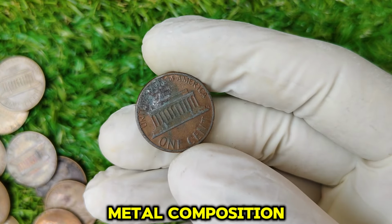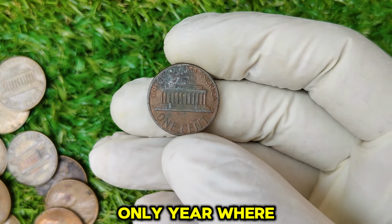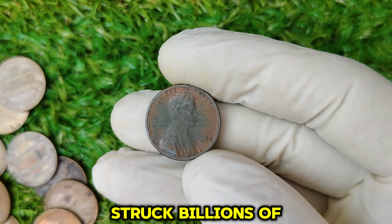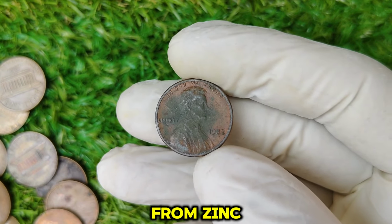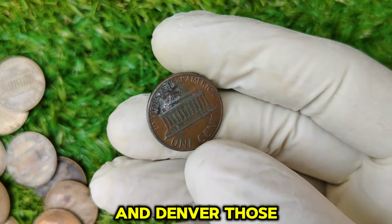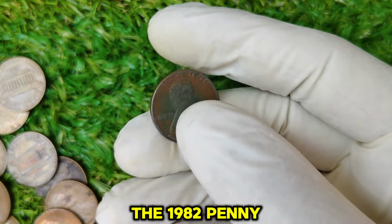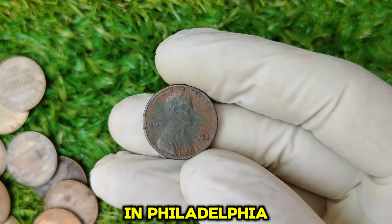This switch in metal composition makes 1982 a pivotal year for penny collectors, as it's the only year where both copper and zinc pennies were produced. Now, here's where it gets interesting. The U.S. Mint struck billions of pennies in 1982, some made of copper and others from zinc. However, most pennies from that year were minted at Philadelphia and Denver. Those from Denver had a D mint mark, while the ones from Philadelphia had no mint mark. But what makes the 1982 penny with no mint mark so valuable is not just the fact that it was made in Philadelphia.